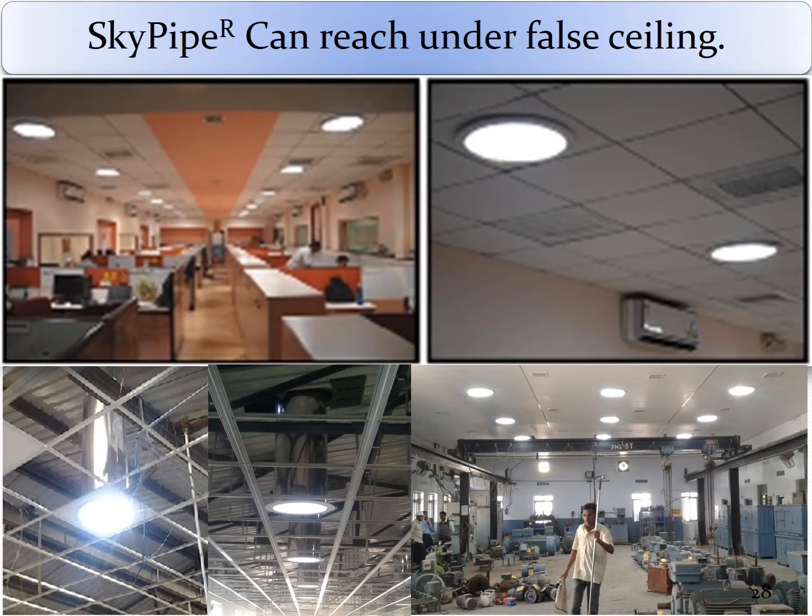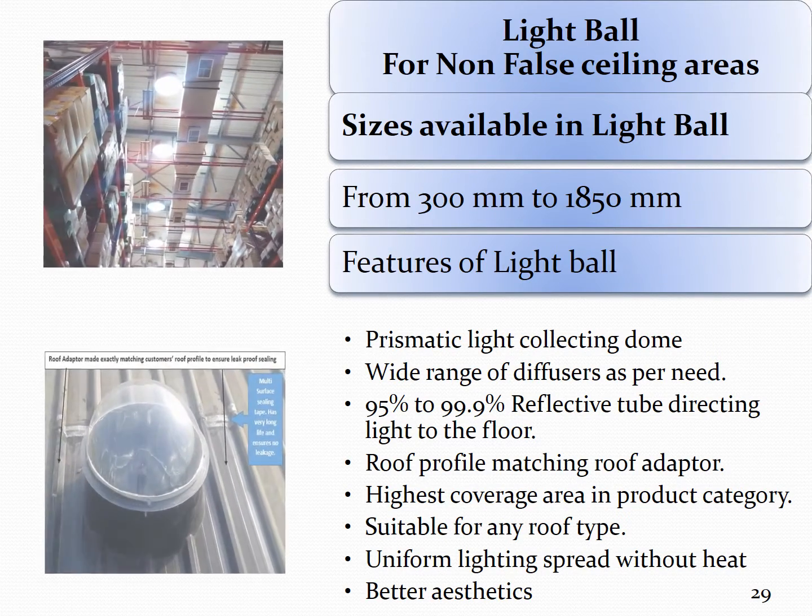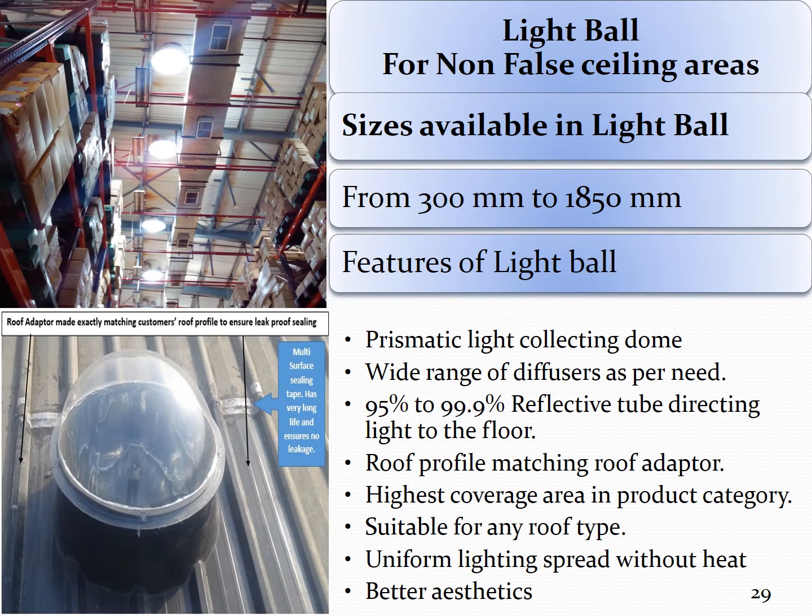This slide shows the effect of Skypipe in false ceiling areas. It totally changes the outlook of the entire area under false ceiling. Lightball is used for areas where there is no false ceiling. Our regular standard size range is from 300 mm to 1200 mm. We can go up to 1850 mm if required.